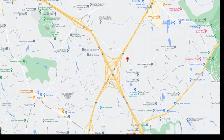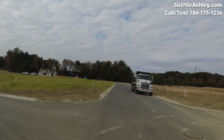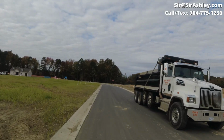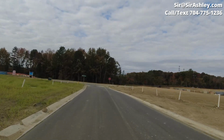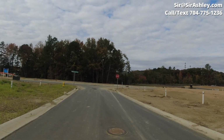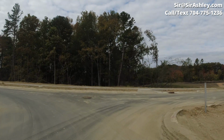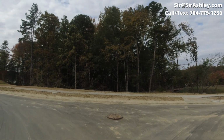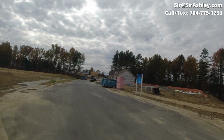If you're familiar with Mallard Creek Church Road and Mallard Creek Road, you know that you have a little bit of everything right around there as far as restaurants, shops, healthcare facilities. So this is a great location. Now the community does have a pool. We're about to look at where the future pool will be.